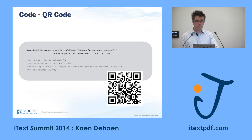She has no use for it, but whenever she sees a QR code, she checks it in and she gets something. So we talked with Carpass, wouldn't it be a good idea that we could build verification in there with a QR code? Just the fact that you can go with your mobile phone over your Carpass certificate, that it would go to the Carpass website and verify your Carpass certificate. That would be a big improvement because people would know what the document is about, and they would know with a few simple gestures whether it was still a valid certificate.